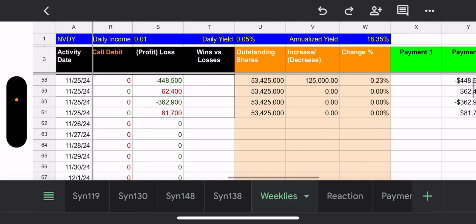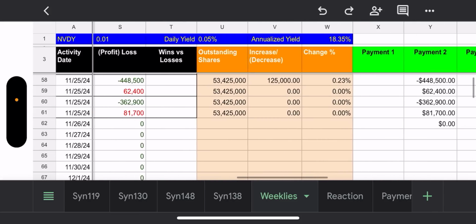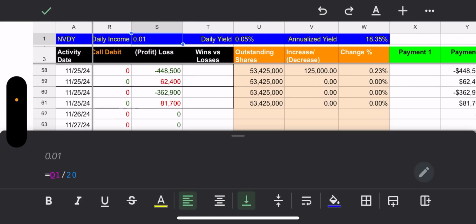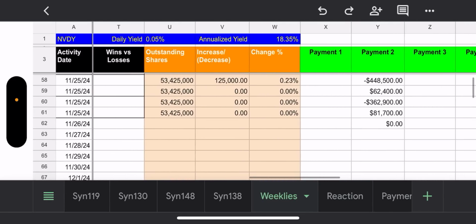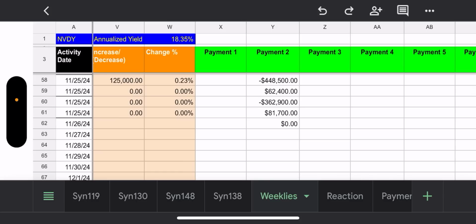That's good per share. Daily income, penny, because, again, if you go to the daily income calculation, we're pretty far into it. We're 20 days into this 4-week cycle. We have 8 days to go. So we're not doing that good, but at least we're making money. Daily yield, 0.05%. If you annualize that, that's 18.35%. Yeah, so not fantastic numbers.